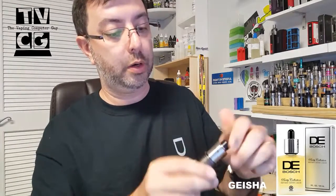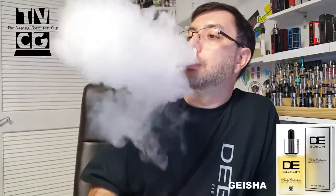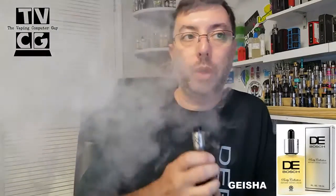All right, got it all loaded up here. Let's tighten that down a little bit. And again, this is Geisha. I think what I'm getting, and let me look up if that's what this flavoring actually is, is making me think of the mandarin orange and licorice.